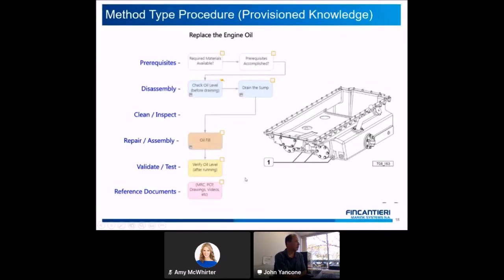Results. So we provisioned our knowledge. We had to choose how we were going to do that, and we decided to use what's called a method type procedure. All of our procedures we put into this standard format that we developed. For any service repair operation, we'll always go through a disassembly, clean, inspect, repair, assembly, validate and test type of process. So we built that into this template and used graphical method representation to provision that knowledge. Each one of these steps could be broken down into sub-steps, but we tried to make it simple so a mechanic could easily follow this type of routine and get access to the knowledge they needed at the right point in time. So that's the template we developed.